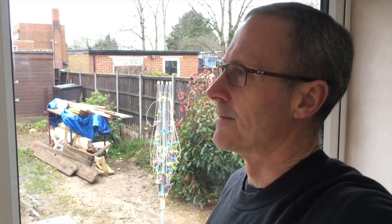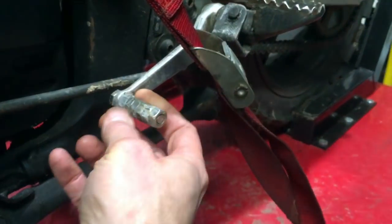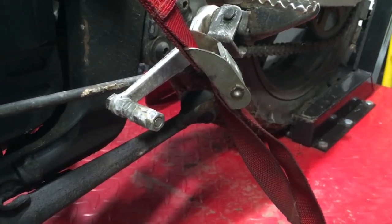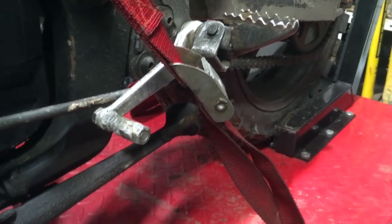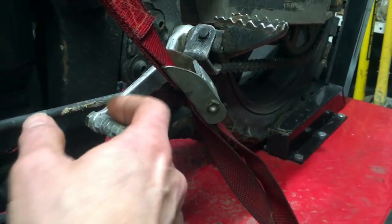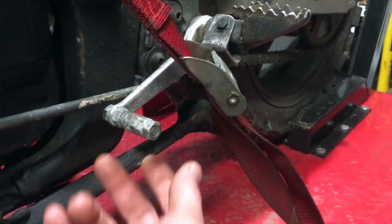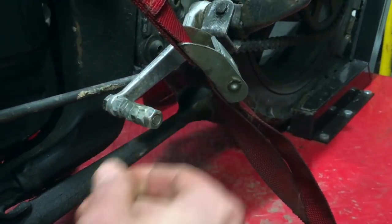So first thing I did have to fix was the foot peg. So let me show you that. So I snapped the actual end of the gear lever off when I came off, which made riding the bike home a pain in the backside. As it happened, there was a piece welded into the end here which I was able to grind off, and then that left a hole conveniently for this bolt that I put through just with some nuts on.